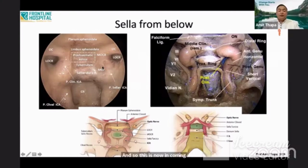And similarly, the sella dura, which gets actually below the tuberculum and in front of the clival recess, is the base of the pituitary, where we open up. And the pituitary gland is actually attached laterally through these bands to the cavernous sinus. And if we have to translocate the pituitary gland, then we have to cut through these bands so that the pituitary translocation can be done.